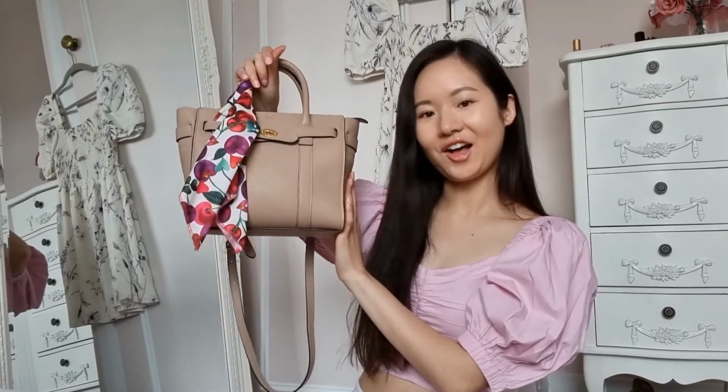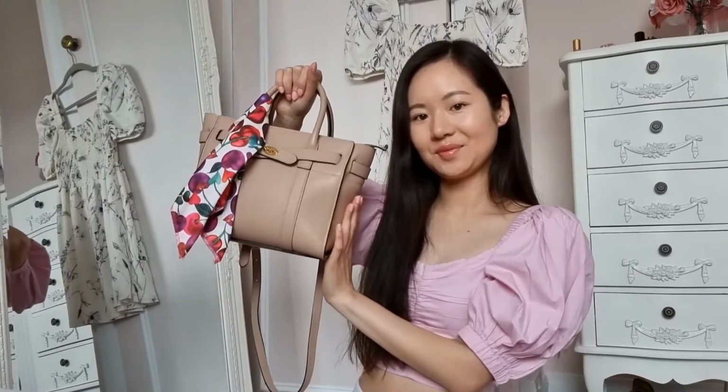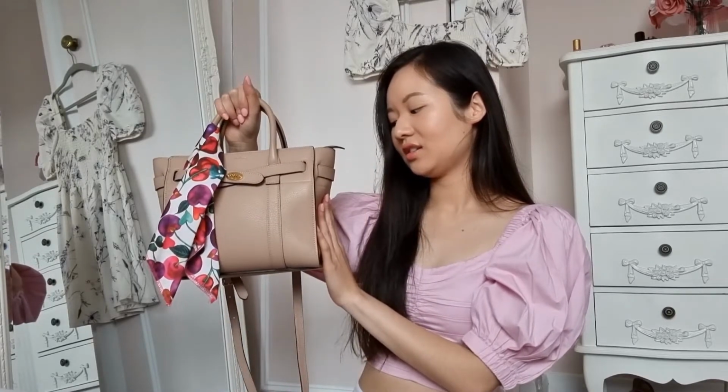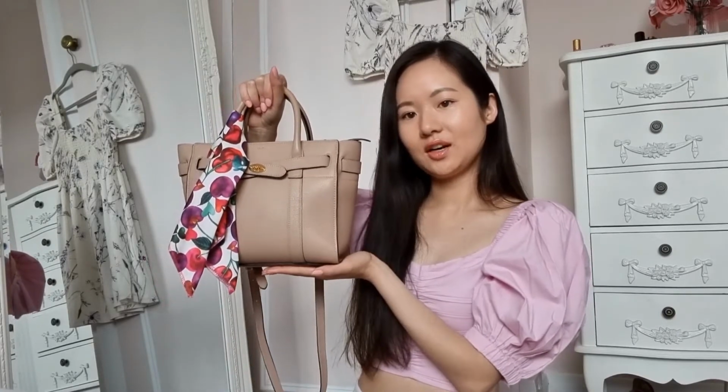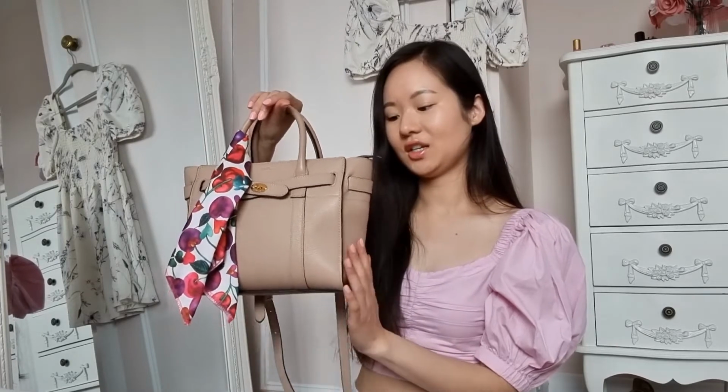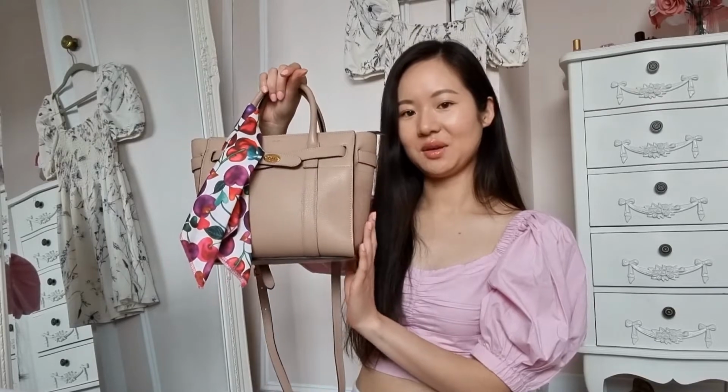And yeah, I absolutely love this bag. It's really, really special to me because it kind of just summed up my first year of teaching. It was like a treat to myself after finishing my first academic year of teaching. And yeah, it's a really sentimental bag, and I think I'll keep it forever and ever and ever.